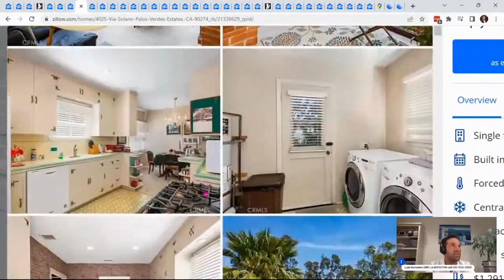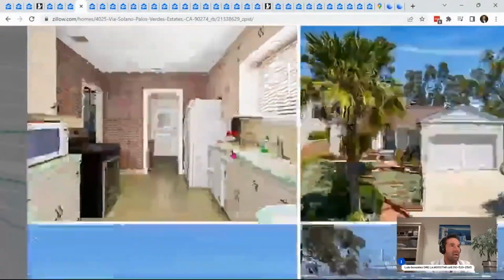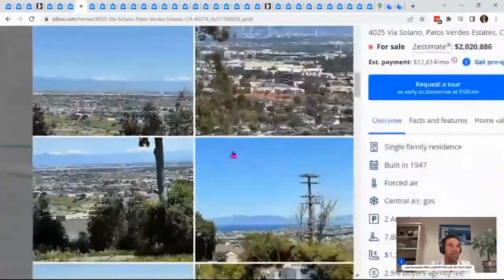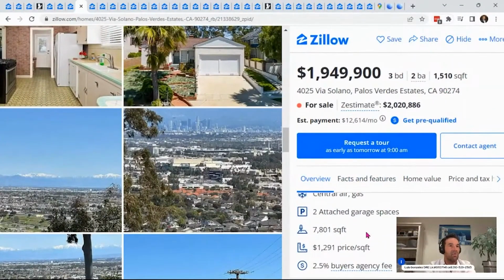So they dropped the price on this one. I mean, it's not the most modern property, so yeah, you can make it yours. But the price is pretty good at 1.9 for 1,510 square feet. Like I mentioned, that making it 1,291. It is in Palos Verdes Estates, that area that I just showed you.